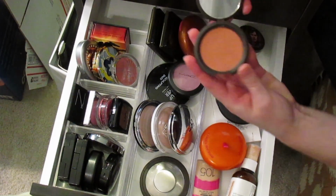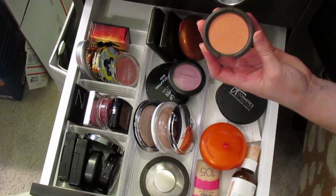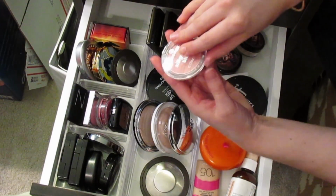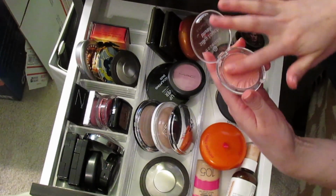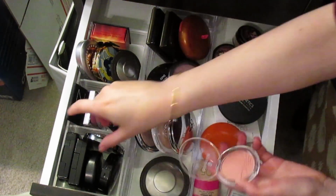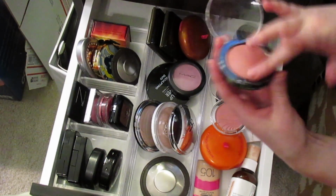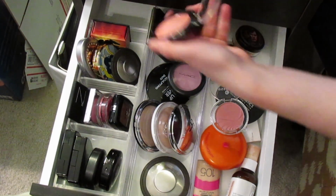Okay, Becca Wild Honey, is that what it's called? No, Songbird. Oh my god, I haven't used that in a long time, but that's like a summer blush. This Essence blush in Baby Doll is pretty much exactly the same color as this LORAC blush in Velvet Rope. So I don't think, yeah, they're like the exact same color. You can't tell a difference.